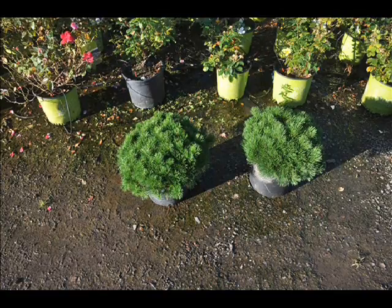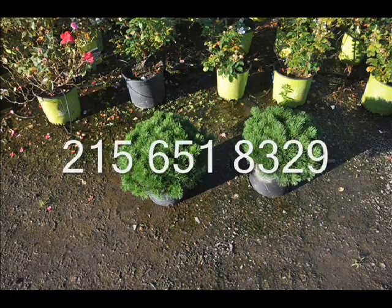It's tough, but it does get the red-headed pine sawfly, which can denude it, so you have to watch for that. If you have any more questions about Mugo pines, give us a call at 215-651-8329. We do have these available at our Fountainville location on Route 313 near Doylestown, PA.